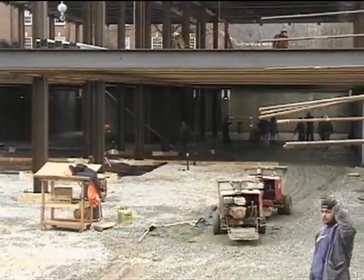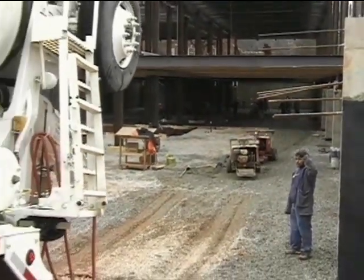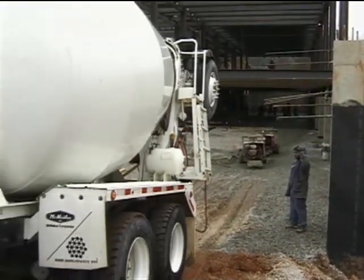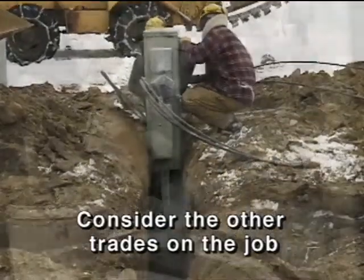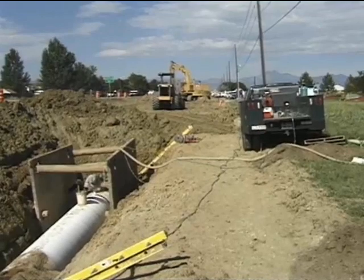Consider the overall objective. Are you digging footings for a foundation that concrete trucks will need access to? If so, that will determine where you pile your spoil. Are other trades going to be working in your operating area? Their job will be easier if you keep the area flat and level.